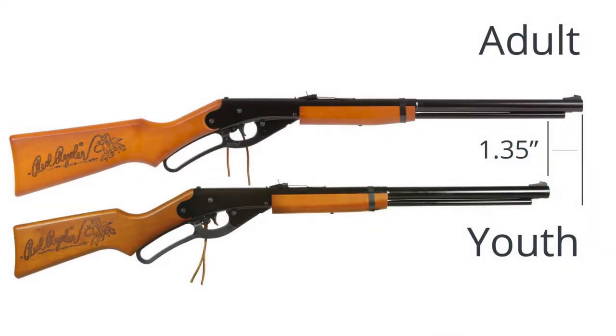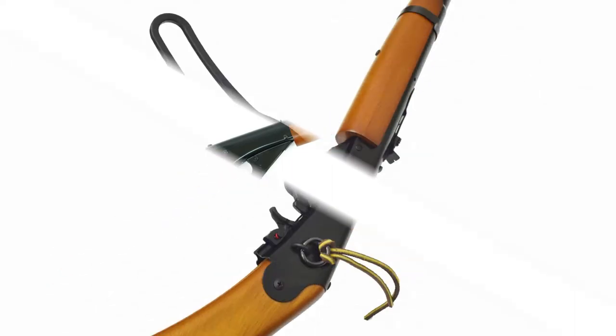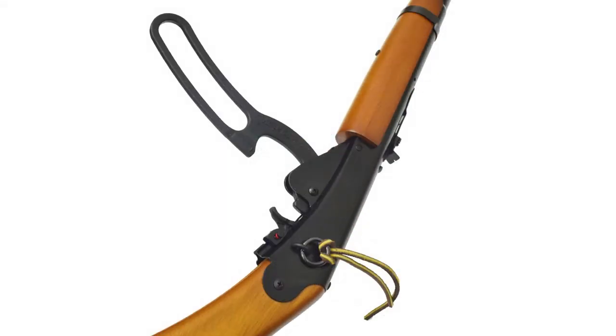With a barrel that is nearly 11 inches long, and the entire weapon being 34.5 inches long, this gun can be enjoyed by all. The smooth bore barrel means that the range is slightly less than others, but this gun was never intended for hunting. The rate of fire of this weapon is 650 FPS, but that is ideal for its use.